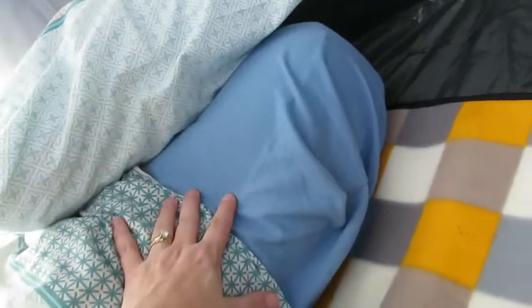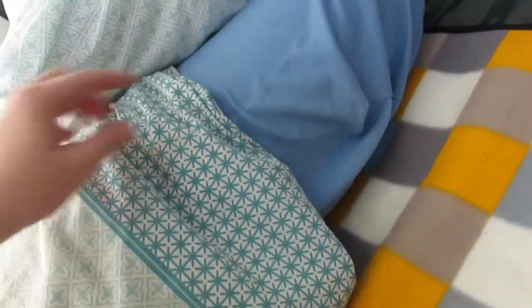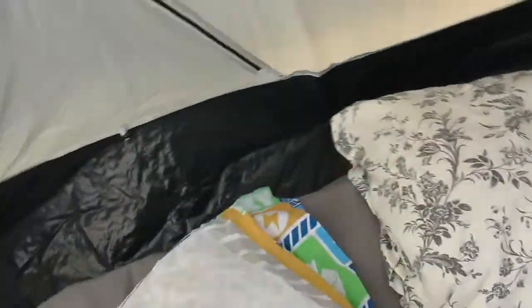So that's the airbed there. I do have a sleeping bag underneath that, and then I've got a doona on top, which has worked out fantastic. So yeah, I would really recommend that if you're going away with the kids and you're worried about it getting cold. That's worked really well.